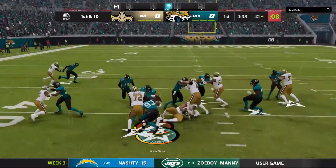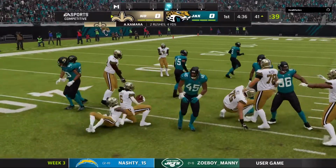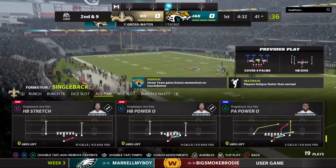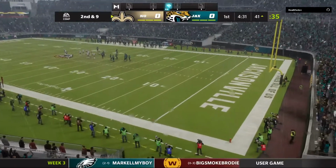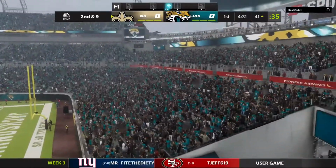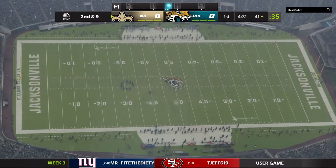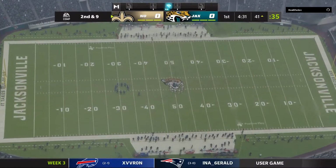Now a 1st down carry. It's Kamara. And very little there. He might have gotten a yard. Yeah, I think he got a yard to the 41. Yeah, things were pretty stacked up there in the middle of the line. A lot of bodies, not much space. I think ultimately he was fortunate to get anything out of that run.